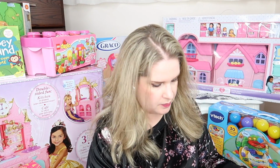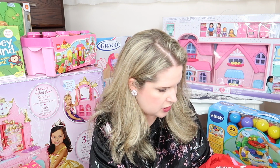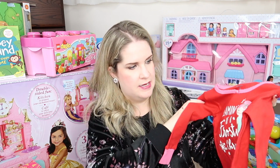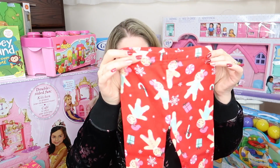A couple of other things that I want to share with you guys: I picked her up a Christmas pajama set, though she might not be wearing this on Christmas Eve. I bought this months ago with the intention that she'd be wearing it on Christmas Eve, but we found matching pajamas, so I'm not too sure if she will be wearing this one. But it is a little gingerbread pajama set. That is the top, and then the bottoms has little gingerbread girls all over it.